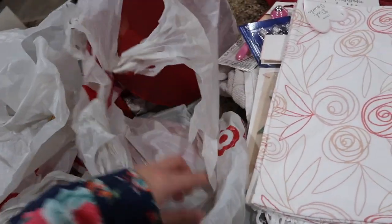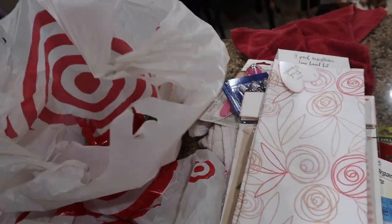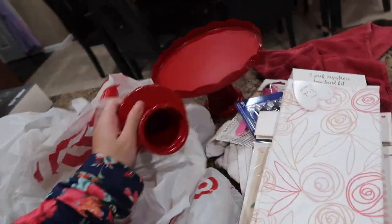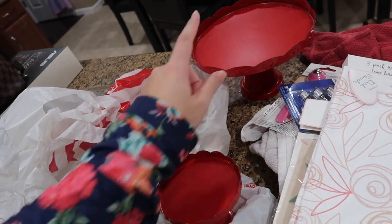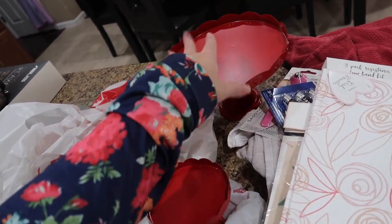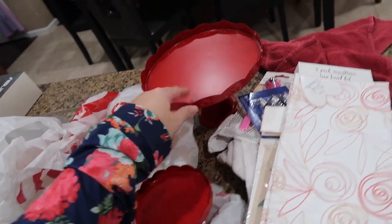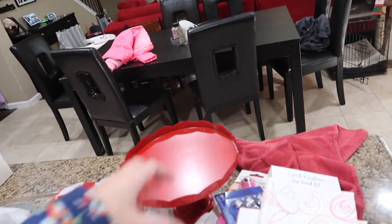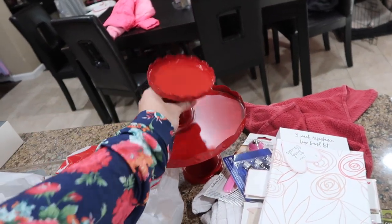Then I need to pull out my other stuff. And then I got these little cake stands. So, I don't know if I'm going to put this one by the coffee bar with some coffee decoration or in the middle of the table with the spinny thing on it if it fits. If not, I may, this is for a candle.